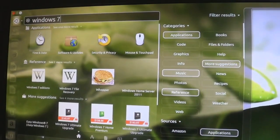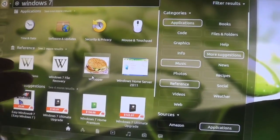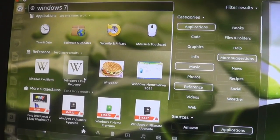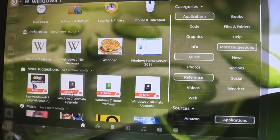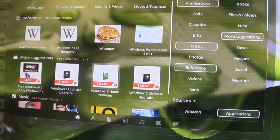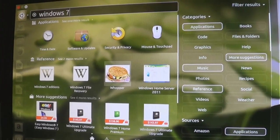Yeah. See, look, Windows 7. Oh, and you got a Whopper burger. Yeah, that's what I mean. Like, what's a Whopper? It's not perfect. See, reference. Okay, we've got Windows 7 editions, Windows 7 file recovery. Then a Whopper. Windows Home Forever, but a Whopper. And look, you keep saying buy Windows 7, see? But that's another thing, advertising, buying. You get it as well? What's a Whopper burger got to do with Windows 7? That's what I'm saying. It's not perfect. So you click Whopper.